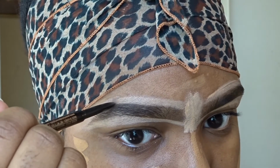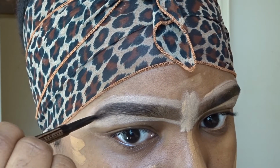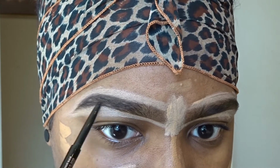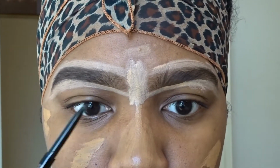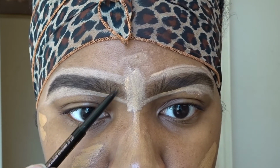And I'm doing hair-like strokes. And I want it to look natural overall because it's just for school. It's not for the club or going out or going to the mall, you know what I mean? We just want to look natural.